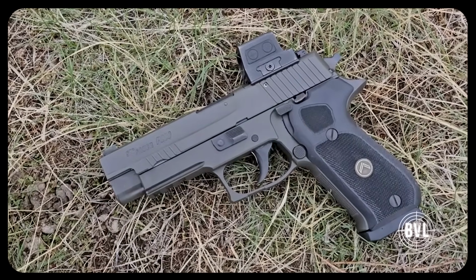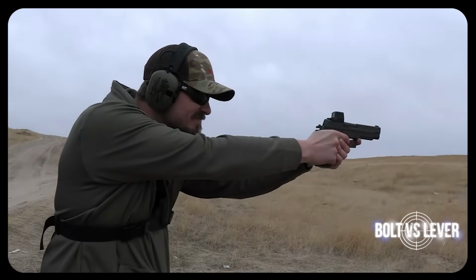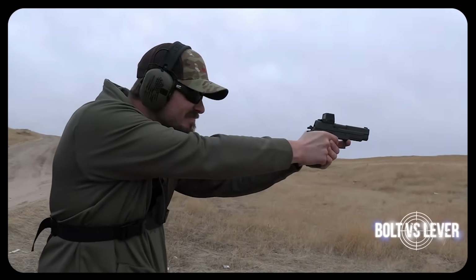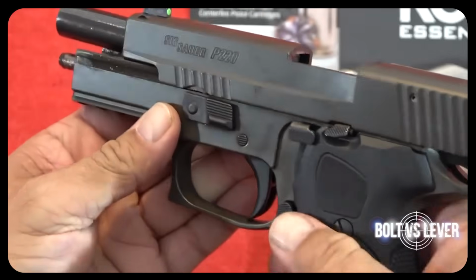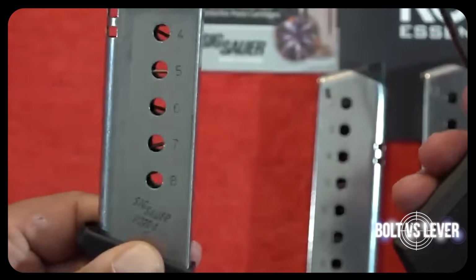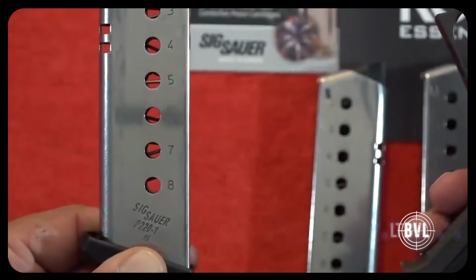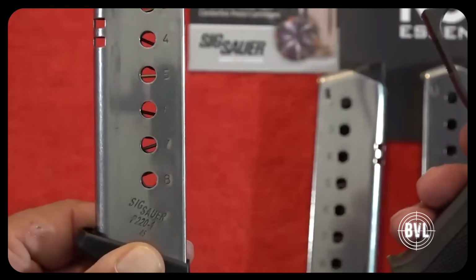Owners rave that 8 rounds of big bore perfection beat 15 of anything else. In practice, 45 is heavy, loud, and pricey. Spare 8-round magazines cost $50. The all-metal frame weighs 30 ounces empty, and double-action first shots require training most folks never do. Worse, Legion-specific parts aren't hanging on pawn shop pegboards after a collapse.